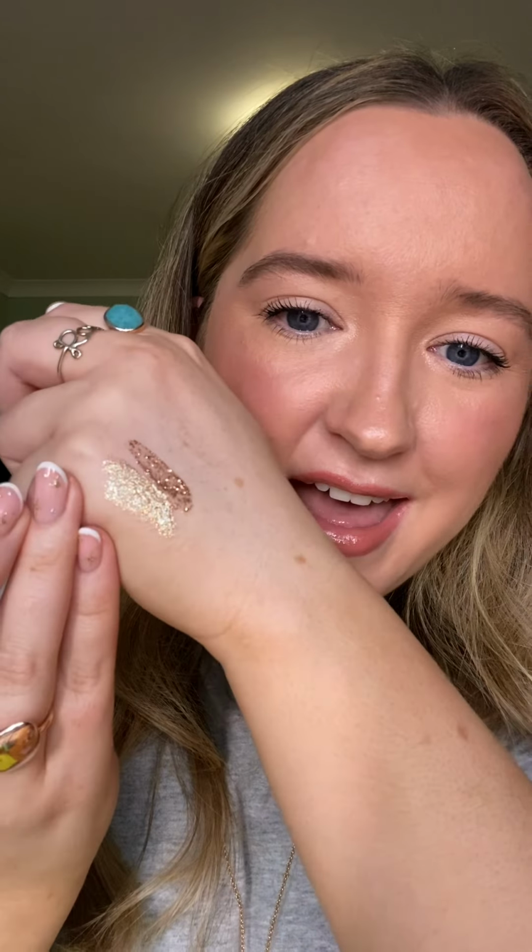ASMR, another creamy glitter. This one looks like a champagne gold when you first see it, but then it has little reflects of like pear and little colours the way it hits the light. Again, it's that creamy formula, so it's not going to drop down your face. That sold out so much this year. That's been a really popular one.